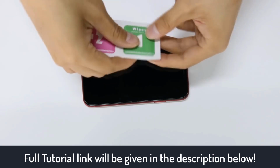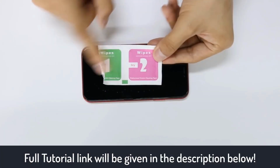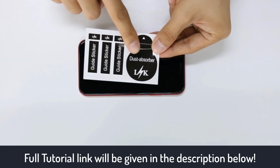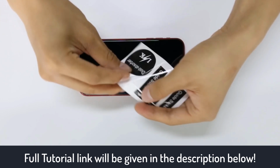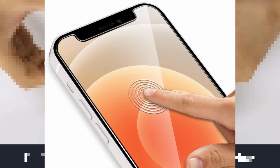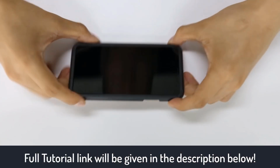LK's screen protectors always speak of hardness and the quality of the material used. It protects your iPhone 12 Pro Max with double defense technology. The protector is made from 9H tempered glass, which is scratch resistant and protects your screen from sudden drops and bumps. The fingerprint coating on the screen ensures that there are no fingerprints left once you use your iPhone.